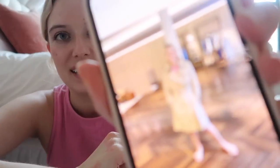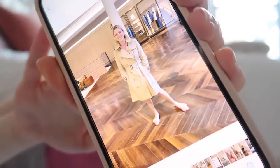I actually have no idea how much it was. It doesn't say it on the tag, and I just don't know, but I took a picture of the tag, so maybe I'll look it up online. And she helped me take pictures of it in the store. It was actually really cute, so it was really fun. And then we went to the Real Real, which is a luxury consignment store.